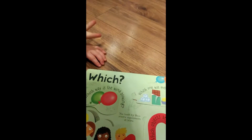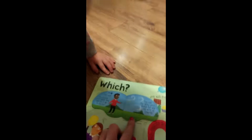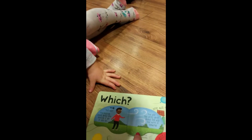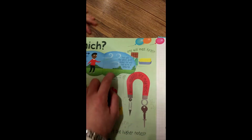Okay, maybe we'll finish with this one. Which way is the wind blowing? This way. Try picking some grass and letting it go in the air. The way the grass goes shows the way the wind is blowing.